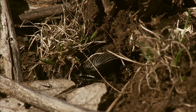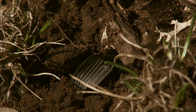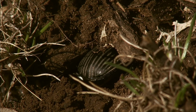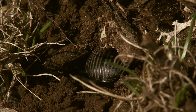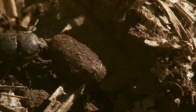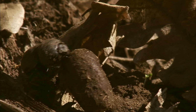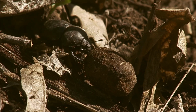Dung beetles make balls out of the feces of other animals, lay an egg inside them, and then bury them in the earth. Underground, the larva will have both food and protection as it grows. Some species of beetle are real masters, sculpting balls that are almost perfect. Others, like this one, take advantage of the natural shape of deer droppings, which are quite round to begin with.